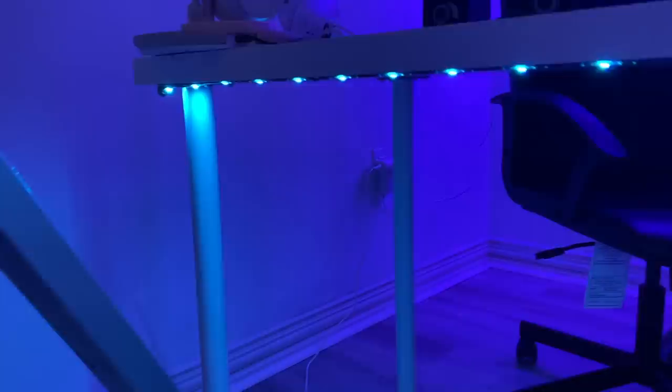Okay guys, so these LED strips, I give them a solid 5 out of 5. They were affordable and even though they're short, I feel like they work perfectly for small spots and you have a little remote to control it. So I really like this, I would definitely recommend.